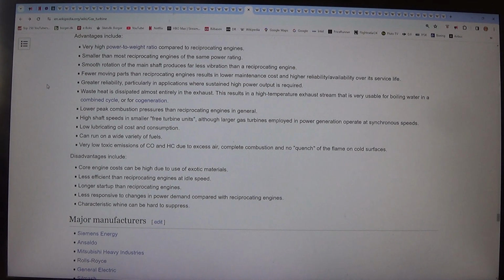6. Waste heat is dissipated almost entirely in the exhaust. This results in a high-temperature exhaust stream that is very usable for boiling water in a combined cycle, or for cogeneration. 7. Lower peak combustion pressures than reciprocating engines in general. 8. High shaft speeds in smaller free turbine units, although larger gas turbines employed in power generation operate at synchronous speeds. 9. Low lubricating oil cost and consumption. 10. Can run on a wide variety of fuels. 11. Very low toxic emissions of CO and HC due to excess air, complete combustion and no quench of the flame on cold surfaces.